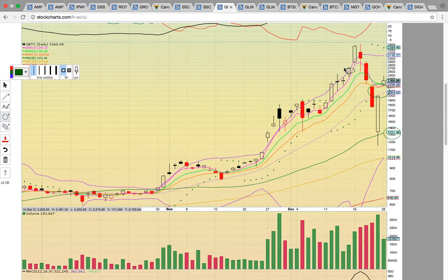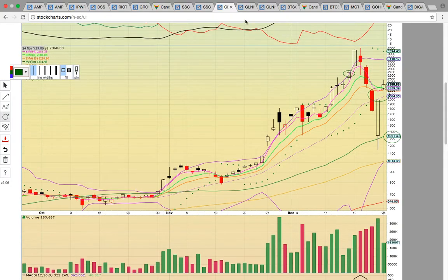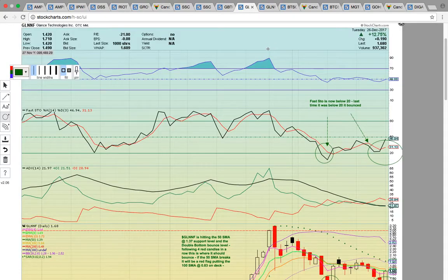This 2700 is a big level to break, from the closing price back here on the 15th. If it can break above this 2400 level, look for 2700 as the next key level to break. It has to hold that middle Bollinger Band to keep the uptrend going. If that middle Bollinger Band breaks, it will signal downside risk and the possible start of a new downtrend.